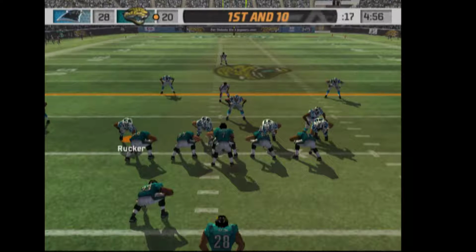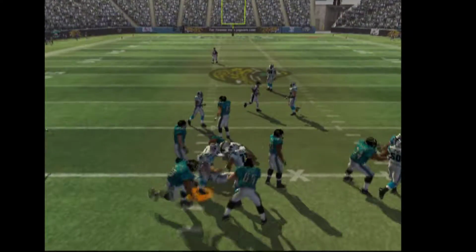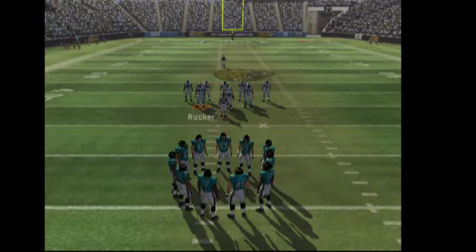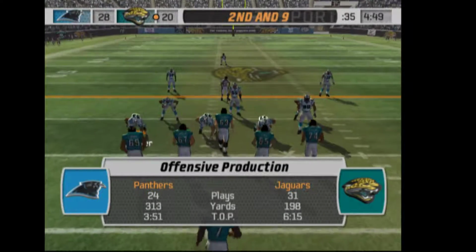The Panthers with a 4-man front. Hand off to the tailback. Kemo Von Oelhoffen makes the play at the 31. 1 yard gain on the play. 2nd and 9 coming up here. Ball on the 31-yard line.